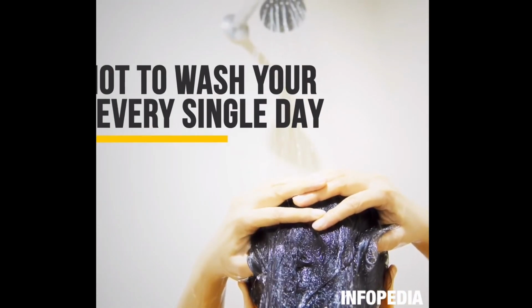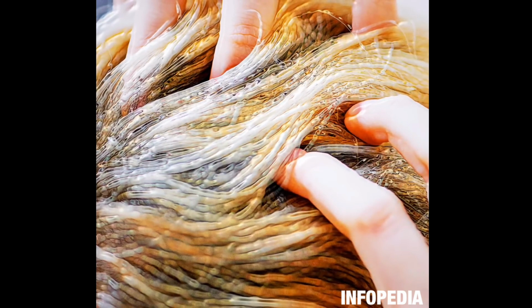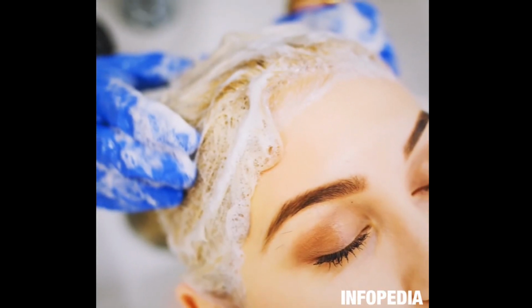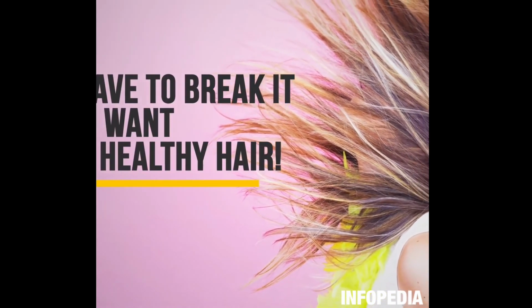Last but not least, try not to wash your hair every single day. It can be pretty hard. Trust me, I get it. I had really oily hair before I stopped washing every day. But overwashing strips your hair of its natural oils, so it starts pumping out even more to make up for the loss. It's like a vicious cycle, and you have to break it if you want thick, healthy hair.